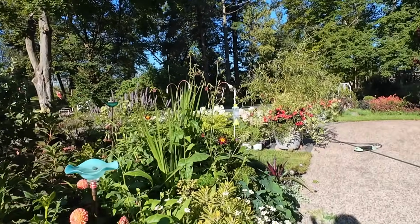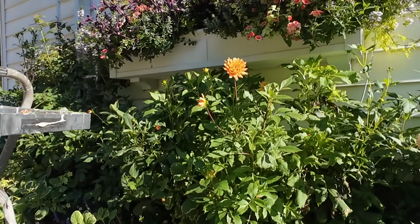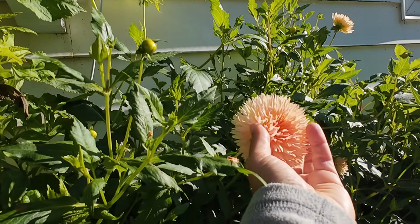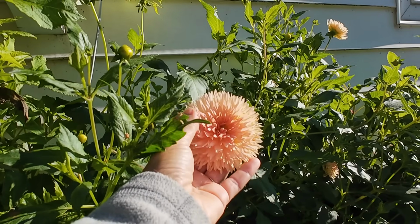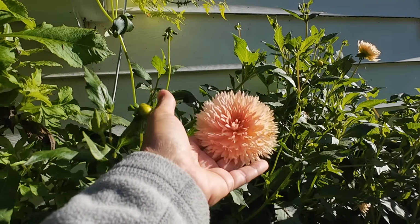I also, rather inconvenient here, I hope we have some more of these because these are really cute. What is in there? Something's in there. Oh, it's just flowers. This is Lakeview Peach Fuzz. This is one of the ones that overwintered here last year.